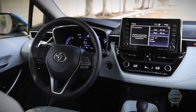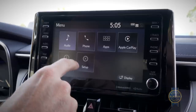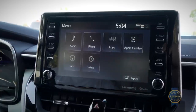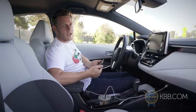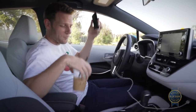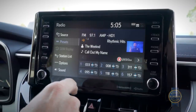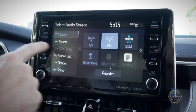Also standard is an 8-inch Entune 3.0 infotainment screen placed near the driver's sightline, featuring 6-speaker audio, 2 USB ports, and OMG, Apple CarPlay. Thank you, Toyota. Though Android Auto is not available. But at least I got mine. Toyota's infotainment solution is a breeze to use and, like the best systems these days, thoughtfully blends well-organized screens with physical buttons around the bezel.